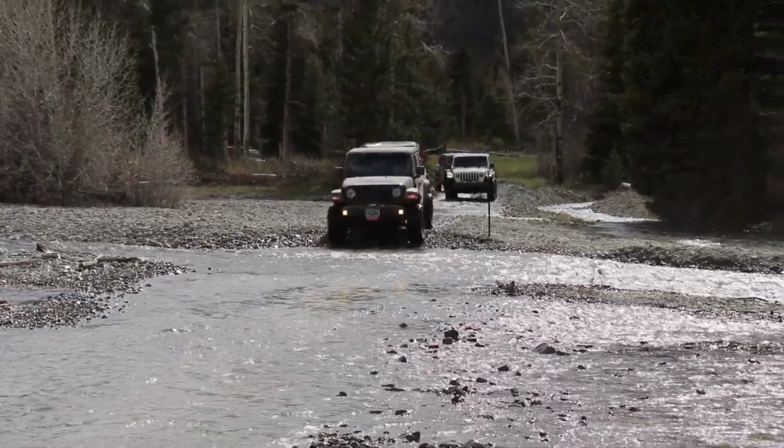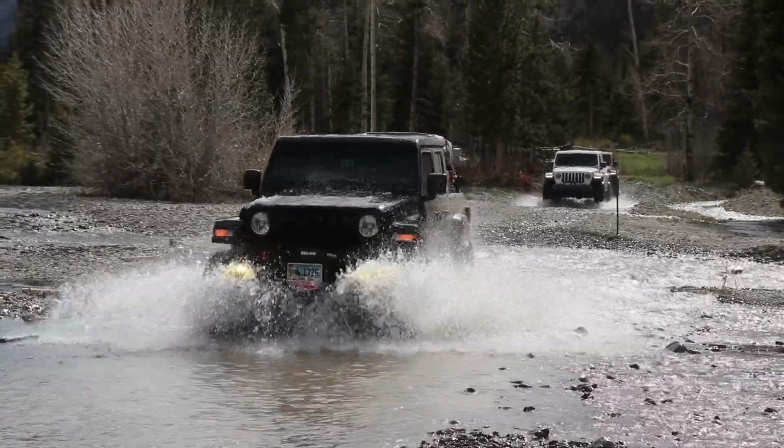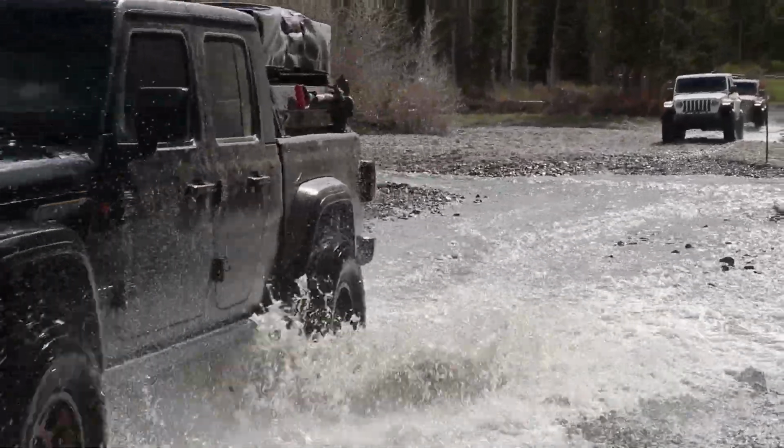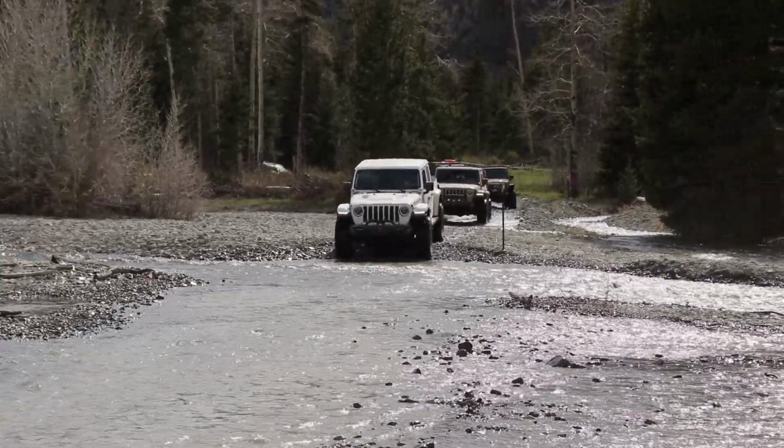To get to Kerwin, you have to cross the main drainage several times, and on our way back to camp, a few of the members in the group decided that they would try to splash the camera girl as they drive by.